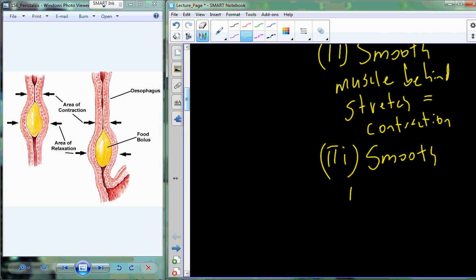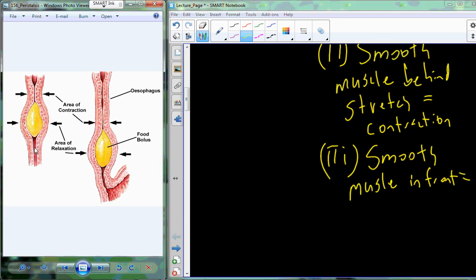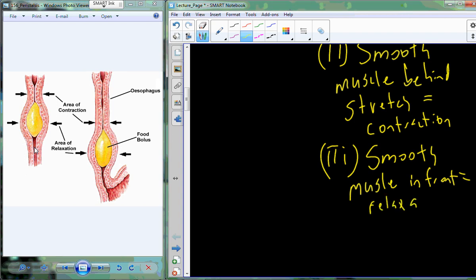The smooth muscle immediately in front of the bolus, so in this area here, is going to undergo relaxation. And hopefully you're beginning to realize that we're setting up the pressure. We have high pressure behind it from the squeeze, low pressure in front of the bolus because of the relaxation, and the bolus is going to act just like a fluid, and it's going to begin to move towards the relaxed portion of the tube.